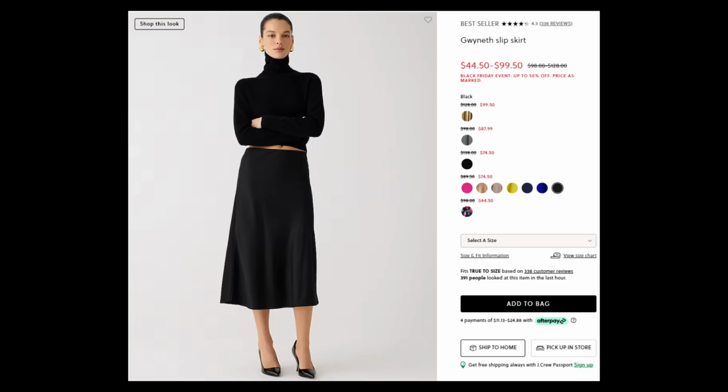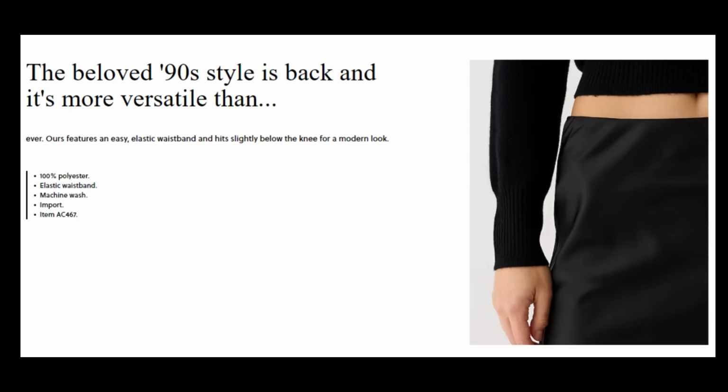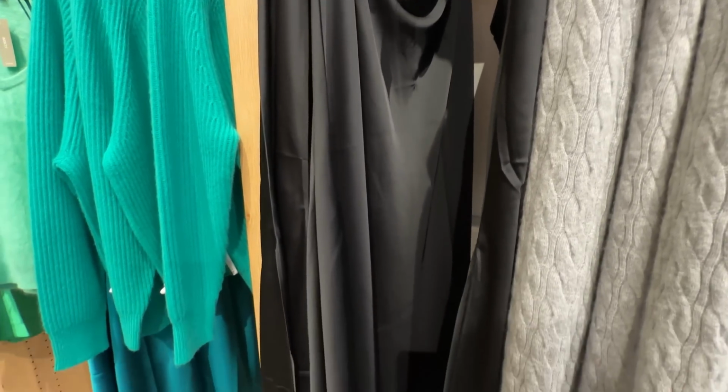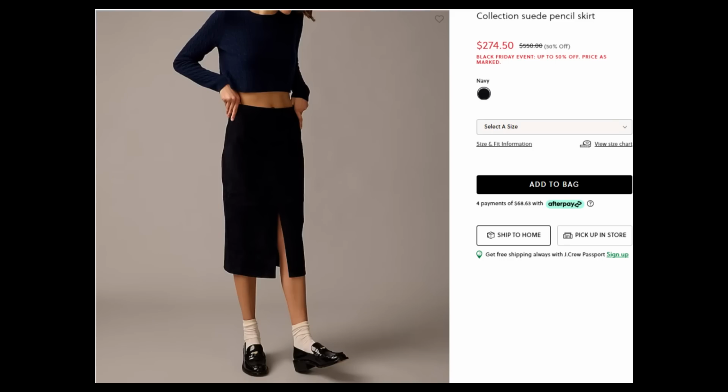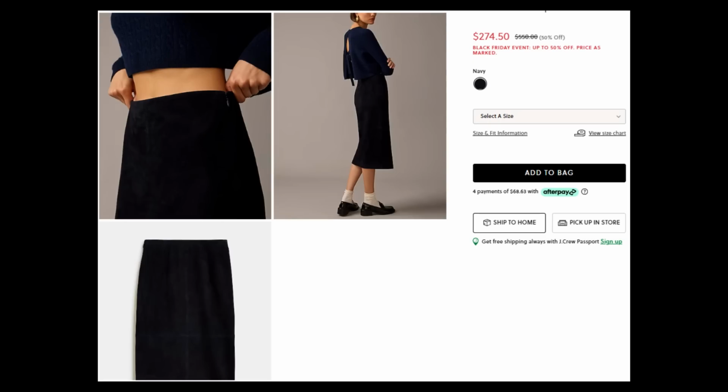What? Polyester is a fabric that's designed to be anti-wrinkle, so I have no idea why their 100% polyester skirts were so wrinkly. The only skirt that's somewhat acceptable is the suede pencil skirt.